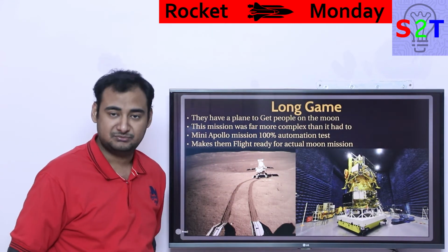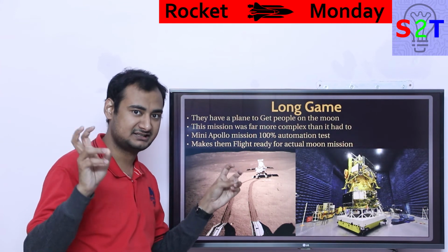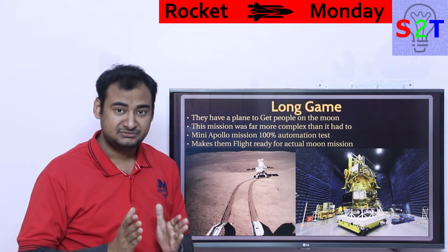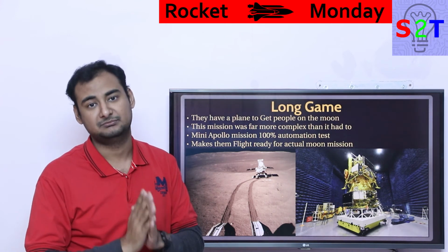It makes them much closer to actual flight readiness, because be mindful, they already did landing. They already did the landing on the far side. So they are moving along surprisingly quickly, so to say. Their primary target is by 2030, if everything goes according to plan, they will have an actual lunar human mission.